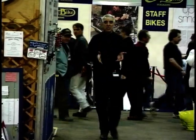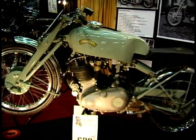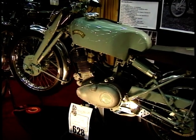Well, that's the Classic Bike Show. Some absolutely fabulous bikes here, and I hope you've enjoyed the show so far. But at the end of the day, there is a competition to win the best bike in the show. And this is it. Vincent Grey Flash. Entered in the TT, immaculate condition, restored. A lot of time, a lot of expense, but a wonderful bike. You've got to meet that if you want to win best bike.